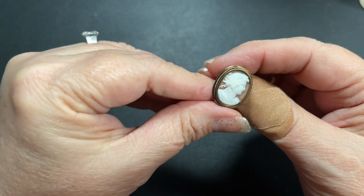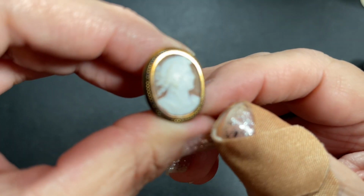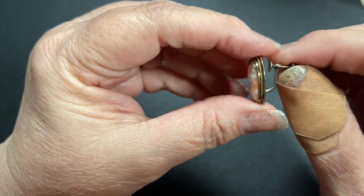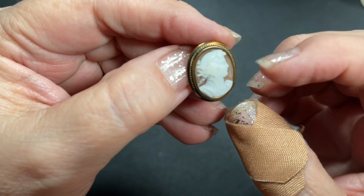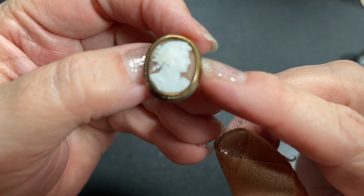Then we have one cameo. Let's see if it's real. It is. And it's very Romanesque. Let's see if it's signed. There we have a signature. It says Sterling. Okay. So this is another one that you could bend forward to make a pendant. That is beautiful. So it's gold over sterling with a real cameo. I'm going to say $10 on this one. That is beautiful.